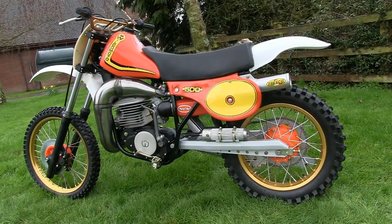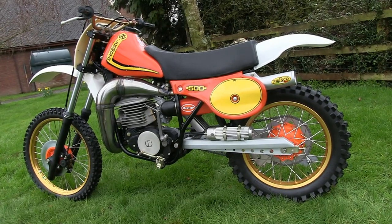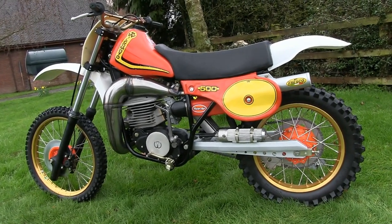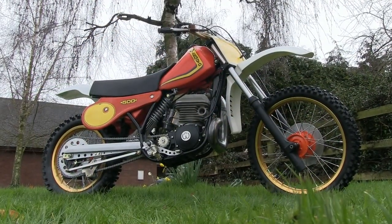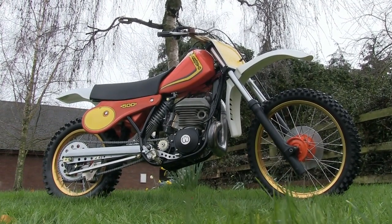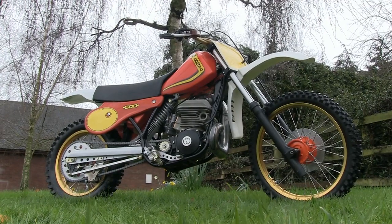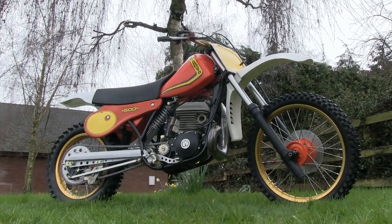Although with regards to how many of these Wilcomotos were actually made is another bit of a mystery, because some say that it was about 50, while others will tell you that it was nearer 150, and it seems that each time you ask someone in the know, they all come up with a completely different figure. But one thing is absolutely certain, and that is that these are without doubt super rare machines, and our beautiful example here has just recently undergone a full restoration.